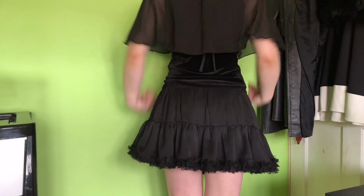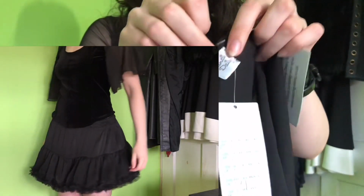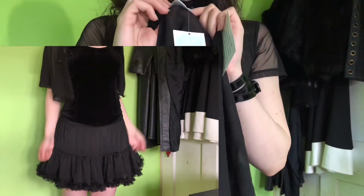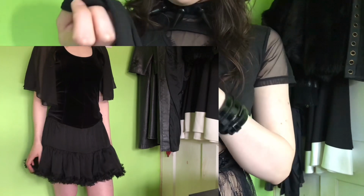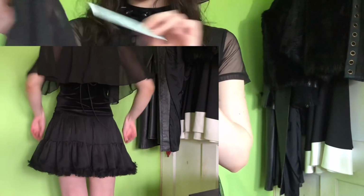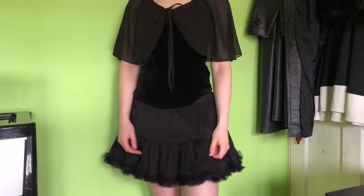And then it says Dancing Daisy on the label, which I think is quite a cute little label. And it says CL, which I'm guessing is the sizing, but I'm not sure what that stands for. And this was £4. They've labelled it a size small, so maybe that's what that means.